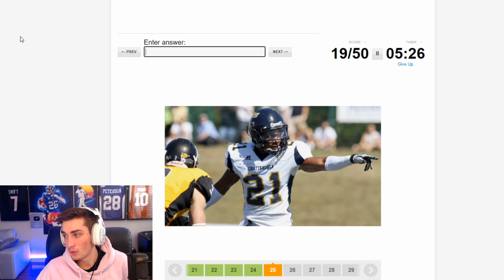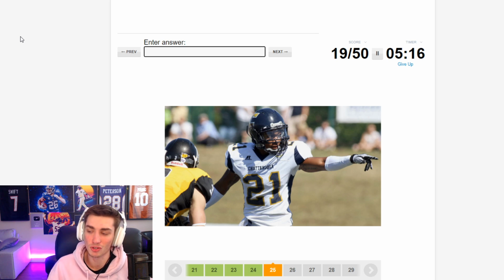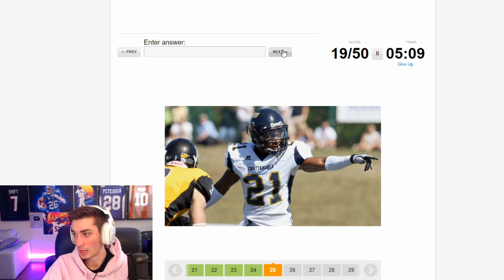But I mean, it's a receiver or a corner. He doesn't really look like a receiver is the thing, and he's wearing a DB number, lined up against someone wearing number 3. And he's also white. That is notable because there aren't really any white corners in the NFL. But I don't really know who that is. We'll come back to that.